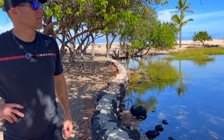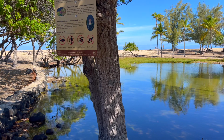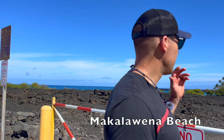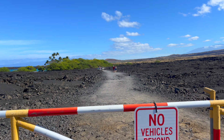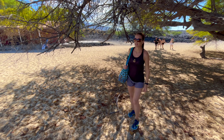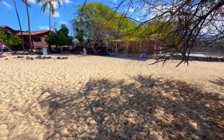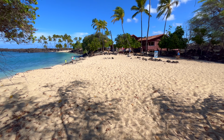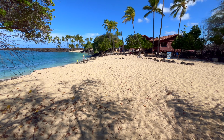Oh, what's this? So the trail to Makalawena Beach starts at this gate, and the trail runs for, I think, a little less than 2 miles. We walked about 5 minutes. We made it to what looks like a nice little cove beach where the water's pretty quiet. It seems to be the spot where everybody decides to end the trail, but you're supposed to keep going to make it to the beach. So we're going to try and find the rest of the trail.